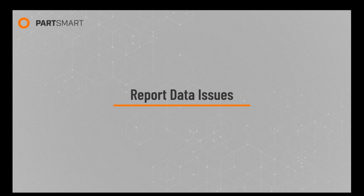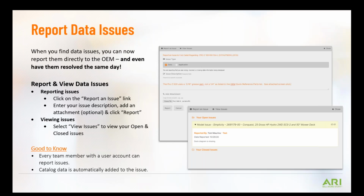Last thing before we get into our demo I want to cover is report data issues inside of PartSmart. So if you find a data issue inside of PartSmart, you can report them directly to the OEM and even have them resolved the same day. To report and view data issues, you want to click on the report an issue link and then enter the issue description, add an attachment if you have one, and then click on report.